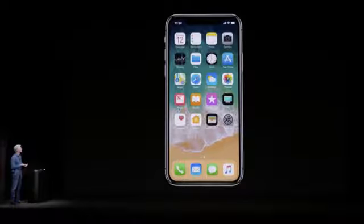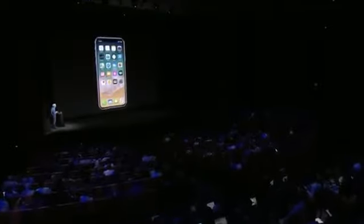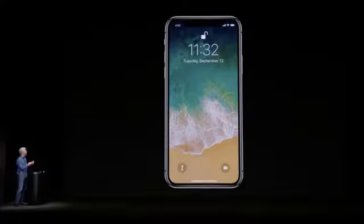So convenience-wise, it seems like there's a little hindrance there already. If you're used to the completely free, no boundaries Touch ID system where you can go ahead and unlock your phone while it's in your pocket without looking at it, that's definitely going to be more of a convenience factor there. I'm sure Face ID will improve with time, but right now it just seems a little bit slower than Touch ID, a little bit less convenient.